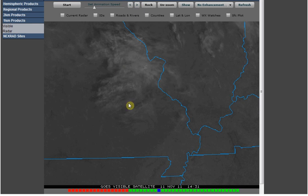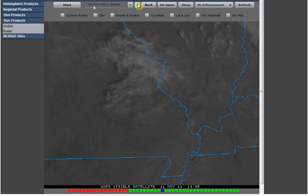Looks like they're doing it right ahead of this cloud. Well, no, here's some behind it too, right in there. Here's one that looks like it's going all the way across the cloud.